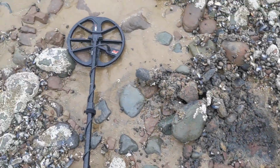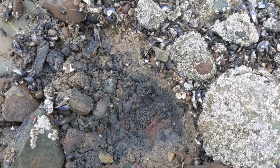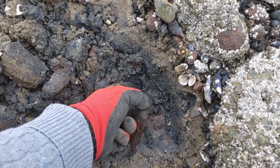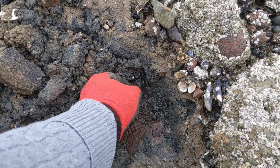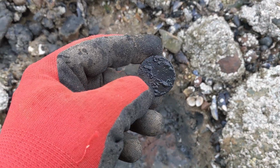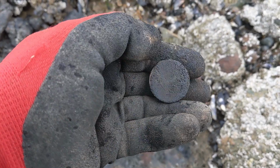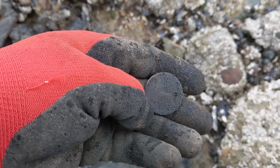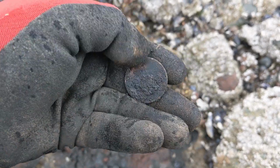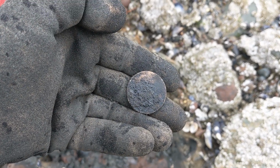It's raining now, but Nigel's dug out a little 19 signal here. Banging 19. I thought, ooh, another little lead fishing weight. And then look, looky here. Oh, have we got a little bit of old history? That's what I've been searching for. That looks suspiciously like Britannia. Can we get something out of that? Oh, that's a little bit nice, I think.